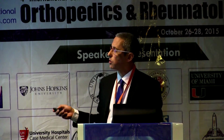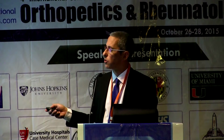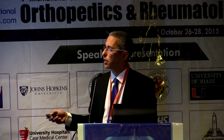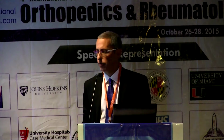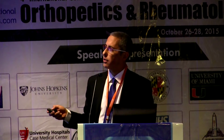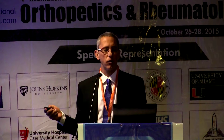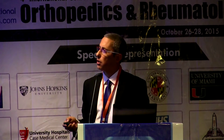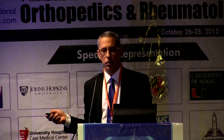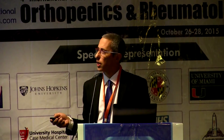Again, the same Constant score, a little bit better than the one we saw before, but still the same Constant score and the same parameters. The power stays low, however the function and the pain improve dramatically. Serious events. Well, we had one inflammatory reaction. Bear in mind it's like a huge Vicryl that we put inside the shoulder. We thought it's infection, however all the cultures were negative and probably it was an inflammatory reaction.